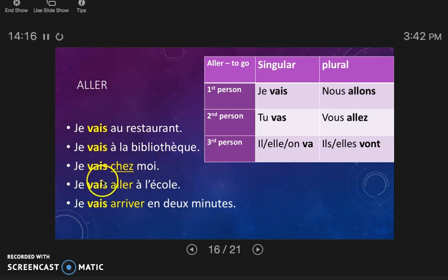Je vais aller à l'école means I'm going to go to the school. It does not mean I'm going right now. It means I'm going to go. So again, we're talking about the future. Similarly, je vais arriver en 2 minutes means I'm going to arrive in 2 minutes. I'm not arriving currently.